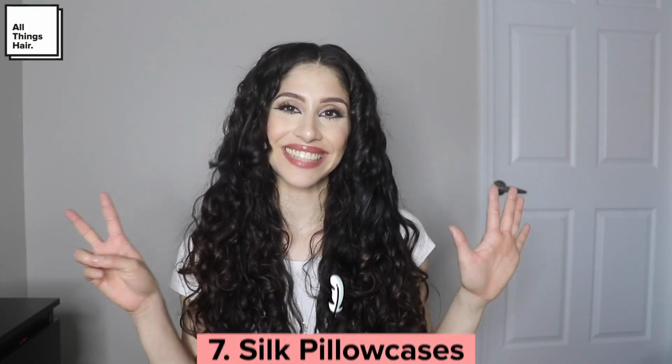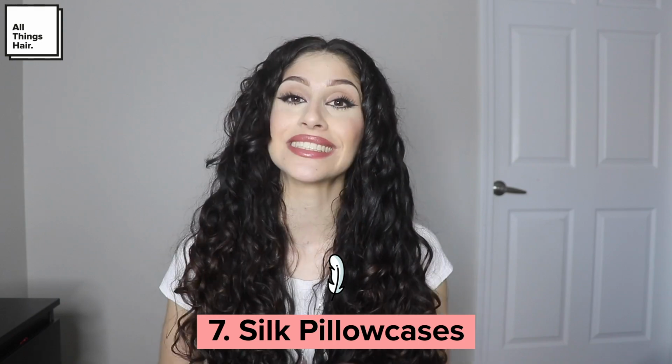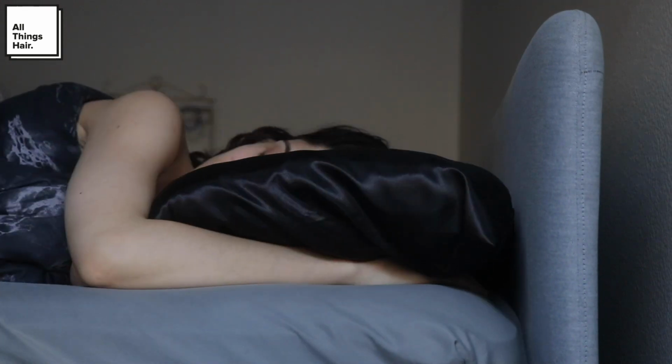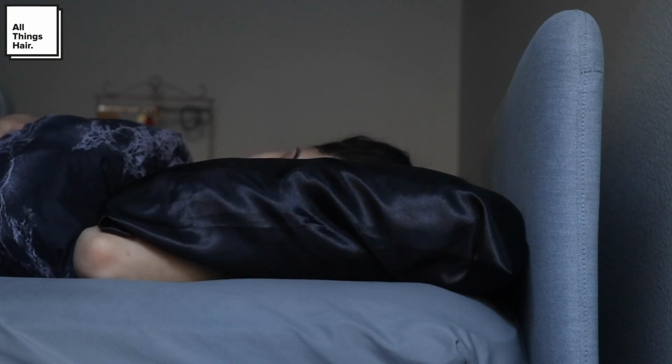So tip number 7. Since we are talking about silk, I want to go ahead and talk about silk pillowcases. Not only are silk pillowcases great to sleep on because of the optimal moisture retention, but they're also going to help to minimize breakage and any extra damage to your hair. And another thing I just want to add is to make sure you're regularly washing your pillowcases to avoid all that extra dirt, not only to your face but to your hair as well.